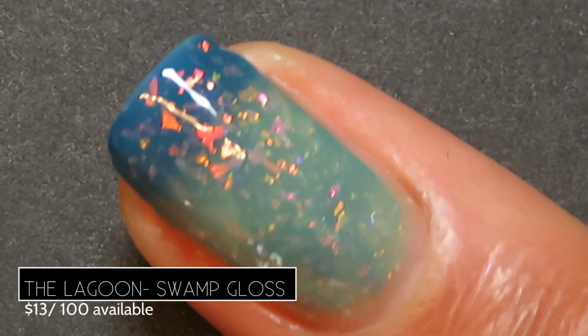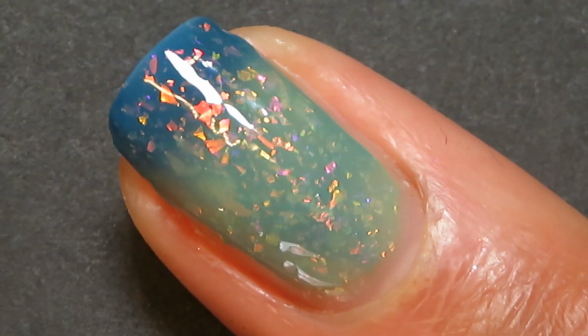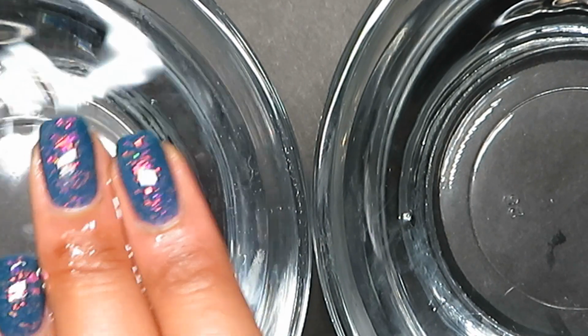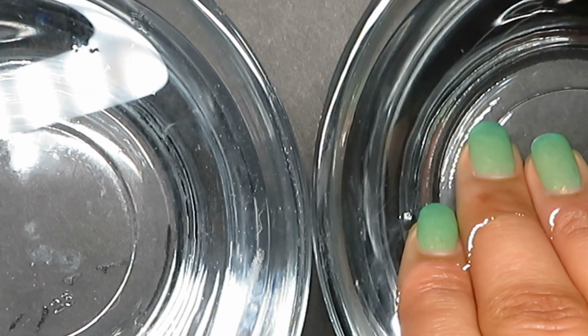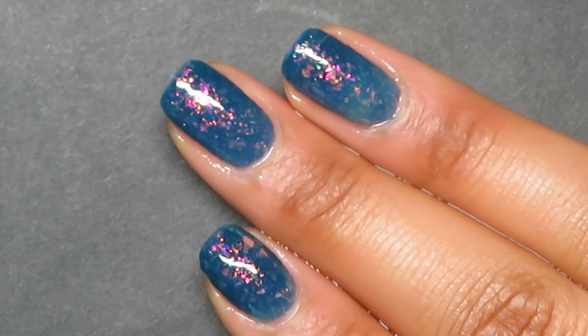Just check out those flakes. They are so beautiful against that base. As I said before, it transitions super easily. I feel like when it's cold, it's almost like a teal type blue. It's definitely a blue, but it leans a little bit teal. And then that warm state is almost a lime green.